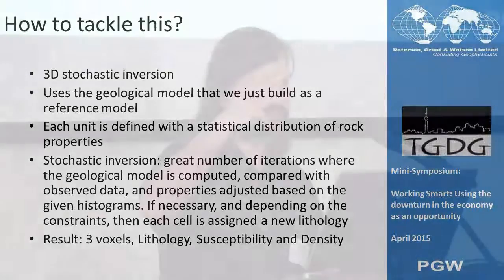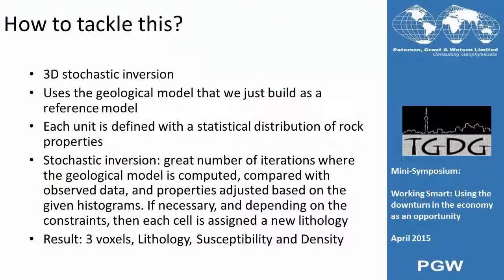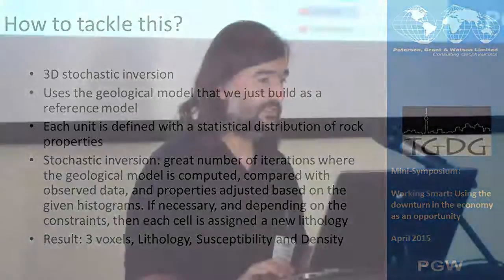Pretty much what I do is take the 3D model I constructed before, compute a forward model with it, and then run inversions of the data multiple times. The software then gives me the most likely geological model, based on minimizing the misfit, but also satisfying your geology and your boreholes in this case. The results give you three boxes: one for lithology, one for susceptibility, and one for density.